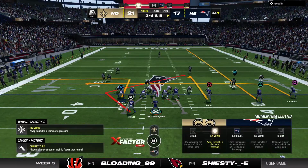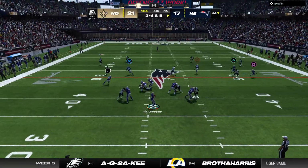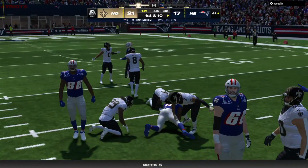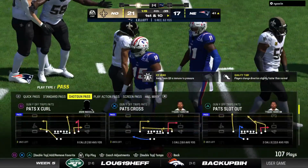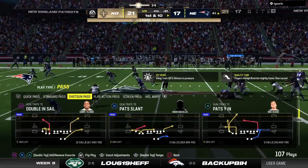Panther 11. Back to throw. Work in the middle of the field, and he's got a man complete. And this is going to be another first down as the tackle's made at the Saints' 41-yard line. Brandon, it's okay what they're doing right now. Still able to work the middle of the field, but you know sooner or later they're going to have to stop the clock.